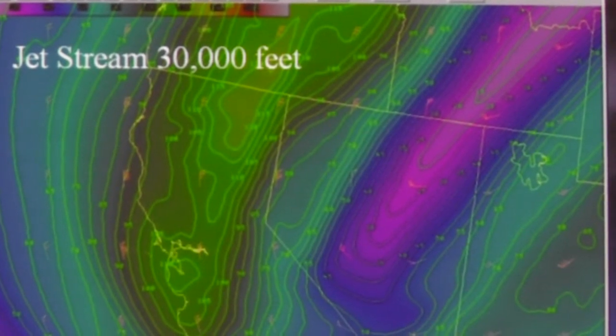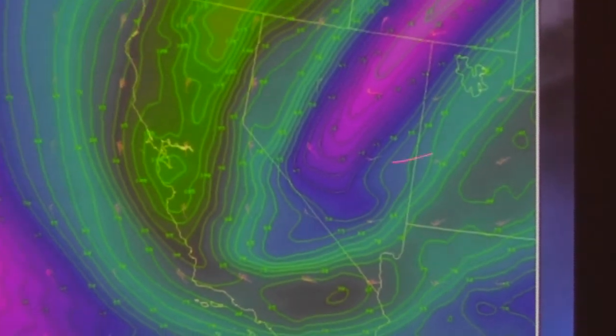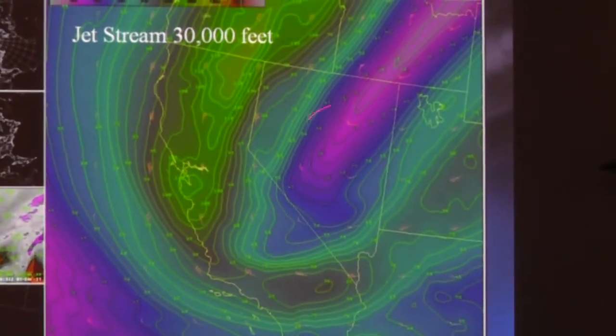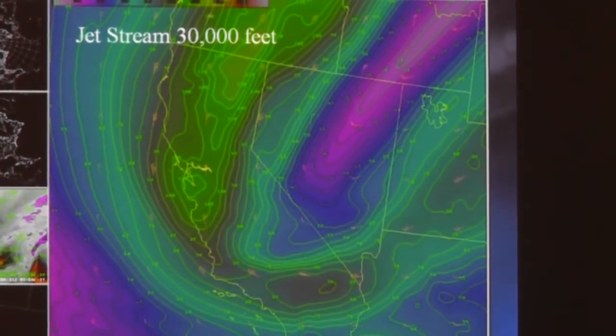What we're doing is we're looking at the jet stream, about 30,000 feet in the air. Where you're seeing these yellows and greens and oranges, it's the core of the jet stream. So that trough, if you followed the jet stream, would be right in here. And here's the center of the low, where you don't have hardly any wind at all. So the jet stream is bending that much? The jet stream bends that much.